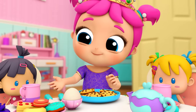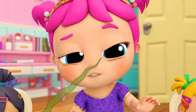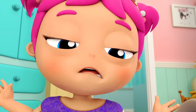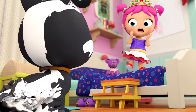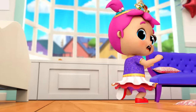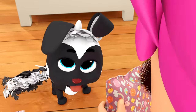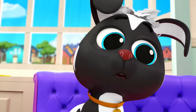Party begins! Ew! What's that smell? It's a skunk! Skunk, stinky, stinky, skunk, smelly, smelly, skunk, run away!